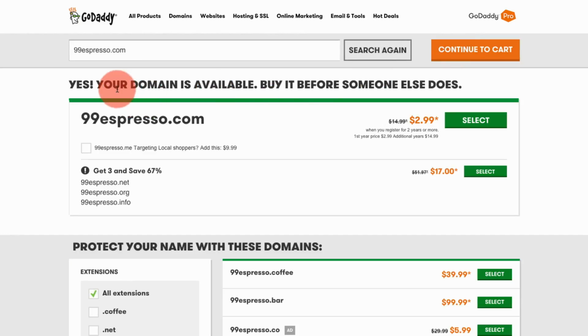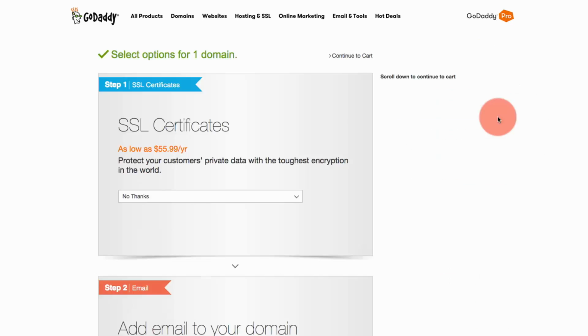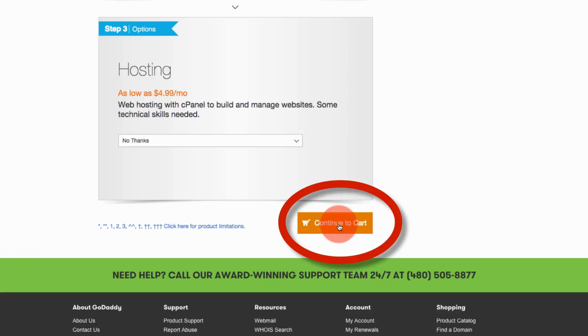Now GoDaddy tells me, yes, your domain is available. Buy it before someone else does. This is 99espresso.com, and here you can select this domain to buy it. So select, and I'm going to continue to cart. When you're on GoDaddy, at least, just ignore all this, go down here and just click continue to cart.